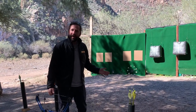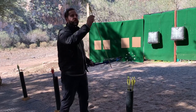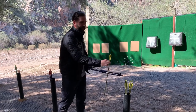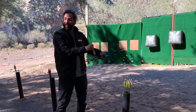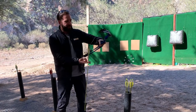You want your feet about hips width distance. So we're gonna go ahead and grab the arrow. So you're gonna grab down here. These here are called fletchings. You're gonna grab below the fletchings. And then you're gonna bring it into this position and you're gonna knock the arrow. You're gonna hear a click. Now that arrow is secure, it's not going anywhere.